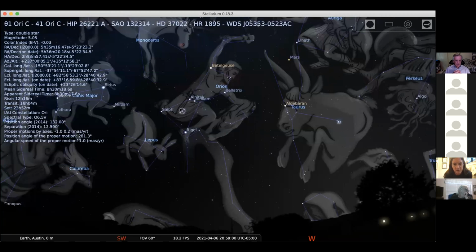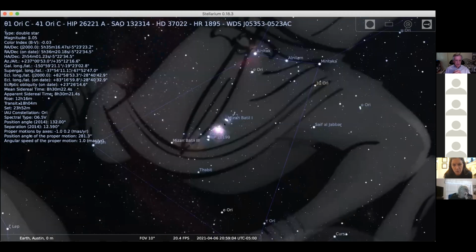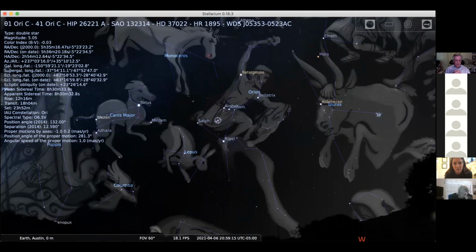And right here is the Orion Nebula. Let's see if we can enlarge it. You can see this in binoculars as well. This is a birthplace of stars. And if you have a telescope, you can see it even better. But if you don't and you have binoculars, you can also see a lot in the sky.